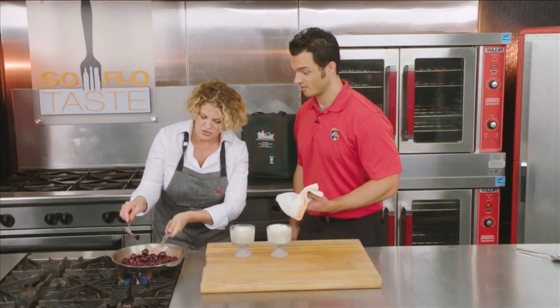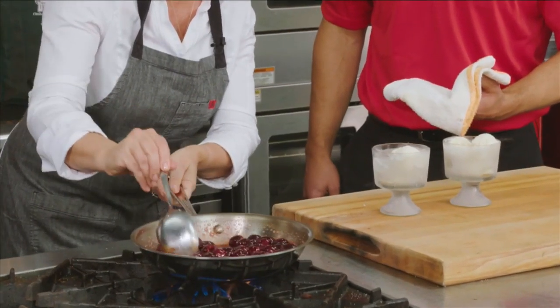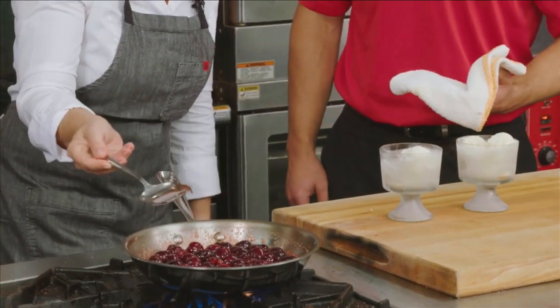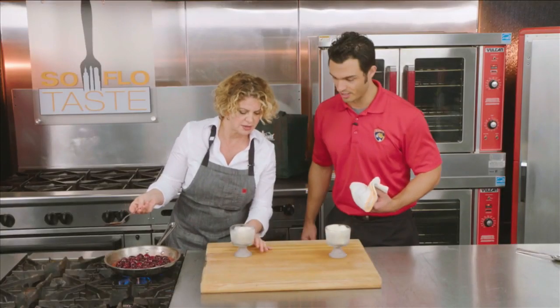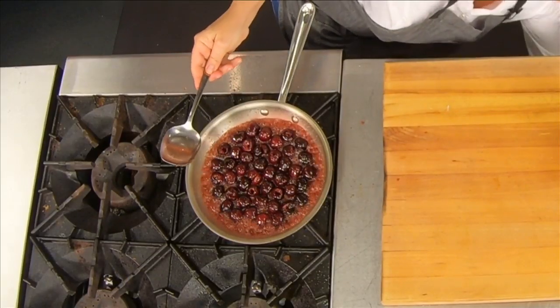And then you're going to use a spoon. Okay. And spoon off as much cherry and as much sauce. And then we add it to the ice cream here. And pour it over the ice cream. So there's your winning combination. Well, there you go. I need you on the show more. It's almost like you're announcing my play-by-play.